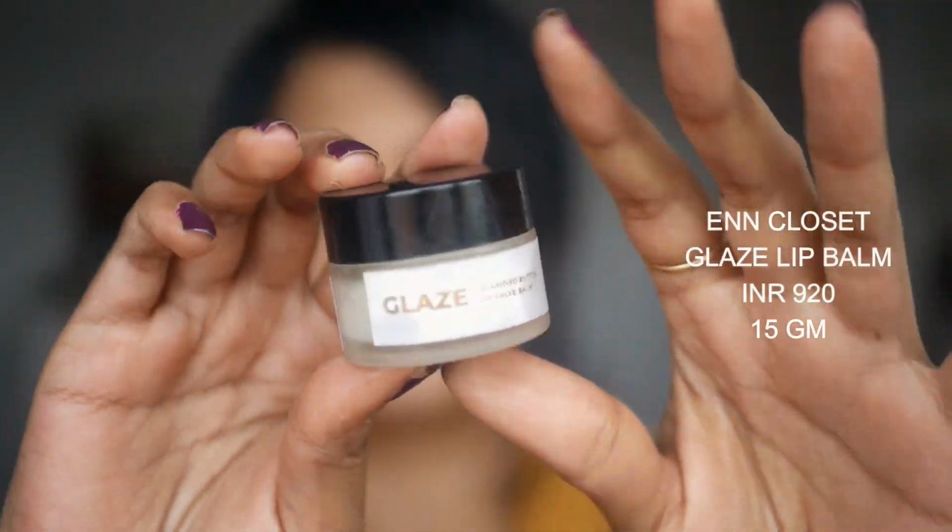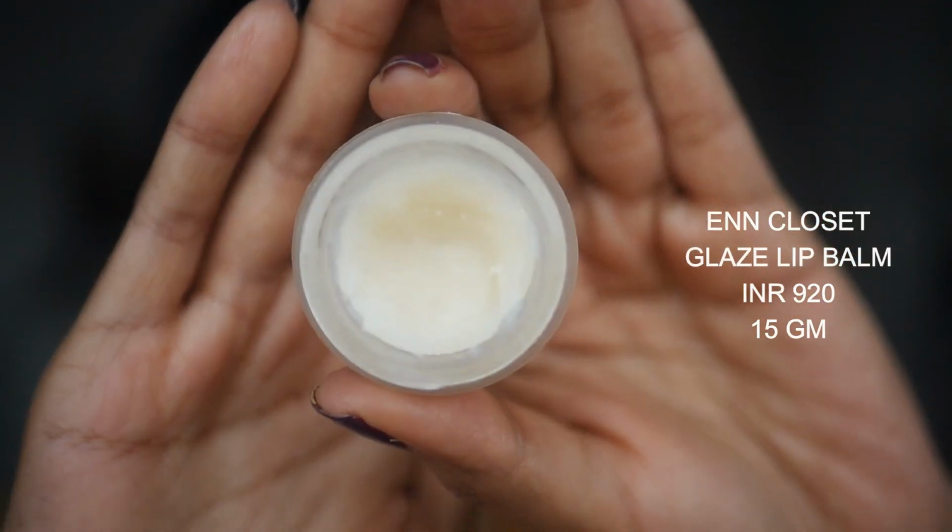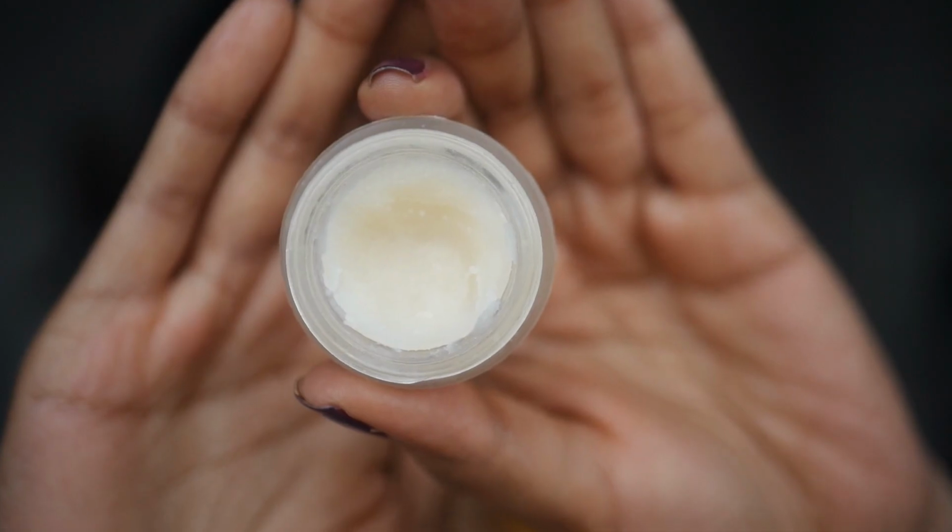Let's move on to the next one, and that is my ever so favorite N Cosmetic. This is the Ghee lip balm, the clarified butter lip balm, okay, the ghee one. Now, it's called Glaze, and this is my favorite, okay? It's got that thick consistency. When you pick it up, you have to warm it up, and then when you apply it on your lips, it deeply hydrates and nourishes, and it just makes your lips feel so fine and so soft.